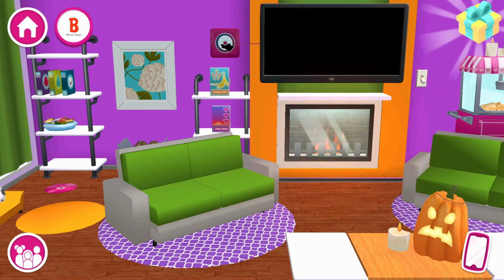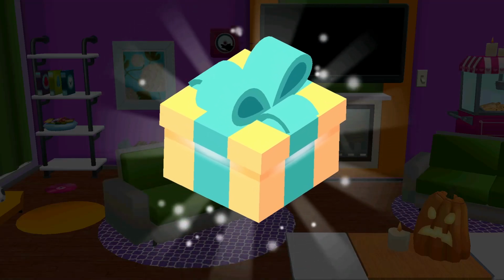Hooray! That's just enough hearts for a new gift. I love it.